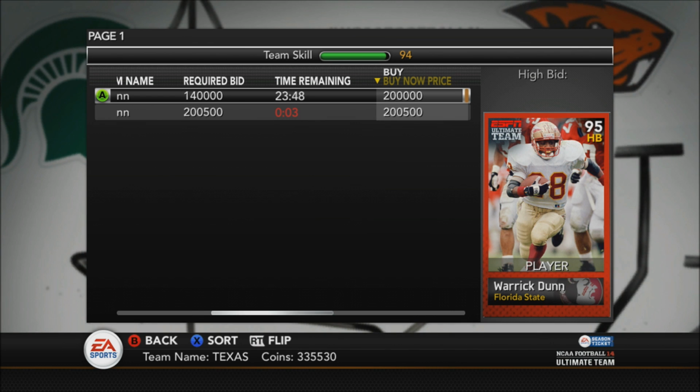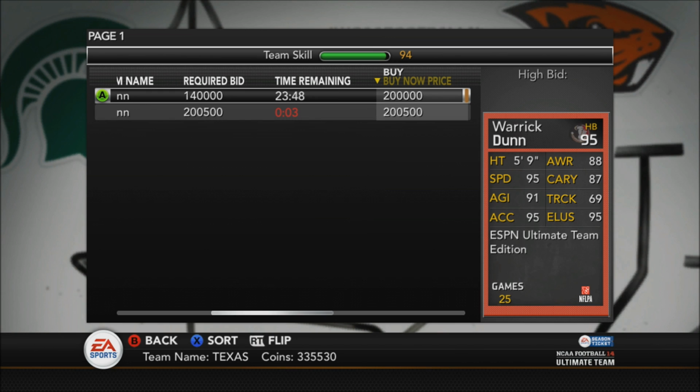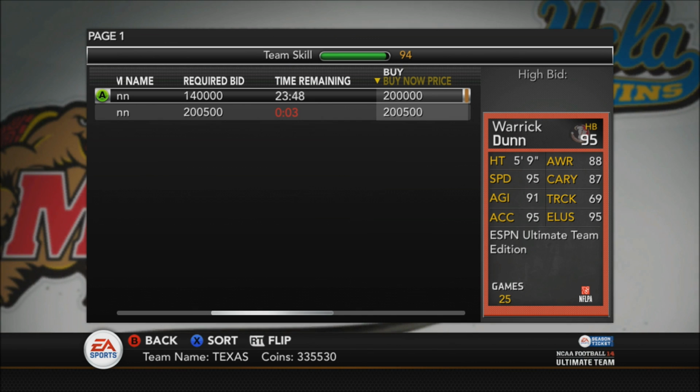As I keep saying, premium packs and Heisman packs are probably right around the corner, so you might be able to pick this card up for a lot cheaper than 200K. But I'm gonna definitely pick a Warrick Dunn up. I'm a big fan of Warrick Dunn back when he played for the Tampa Bay Buccaneers. I'm not a Buccaneers fan, but I remember him playing for the Buccaneers and running all over the Carolina Panthers. So it'd be nice to have him on the squad. So I'm gonna go ahead and look at the next card for you guys.